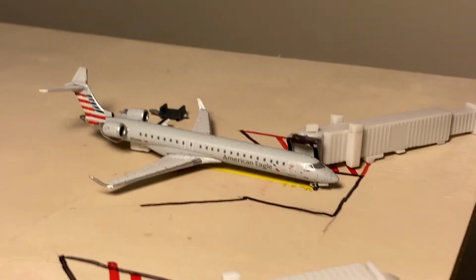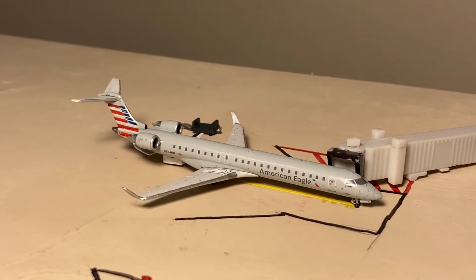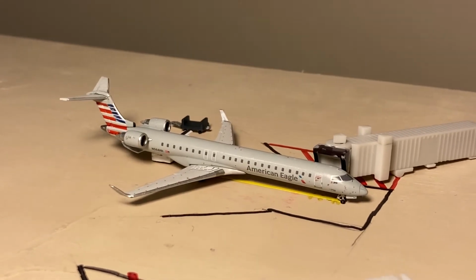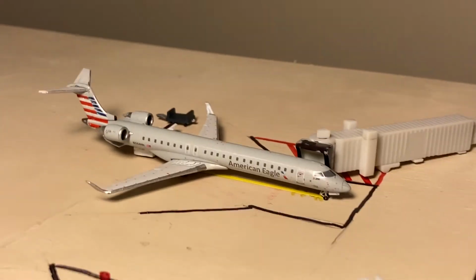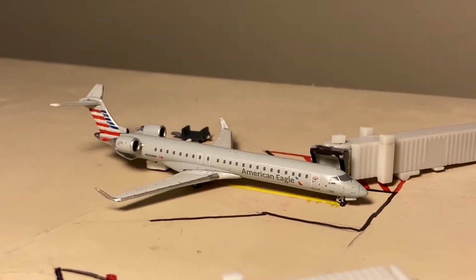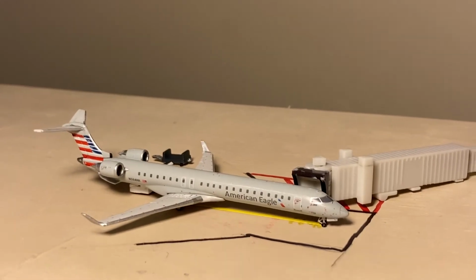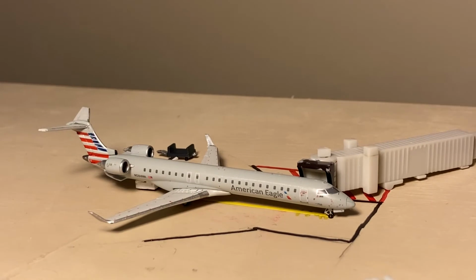Now, next up, we have a very, very cool and rare model. New one, actually. We have the American Eagle CRJ 900. I cannot believe I'm saying that. But he arrived in from, well, the only American Eagle route is Charlotte Douglas. So he arrived in from Charlotte, and we'll go back out to Charlotte.